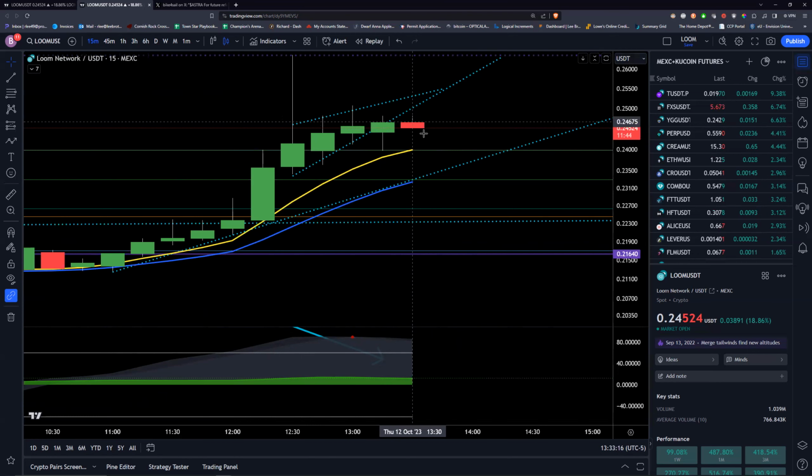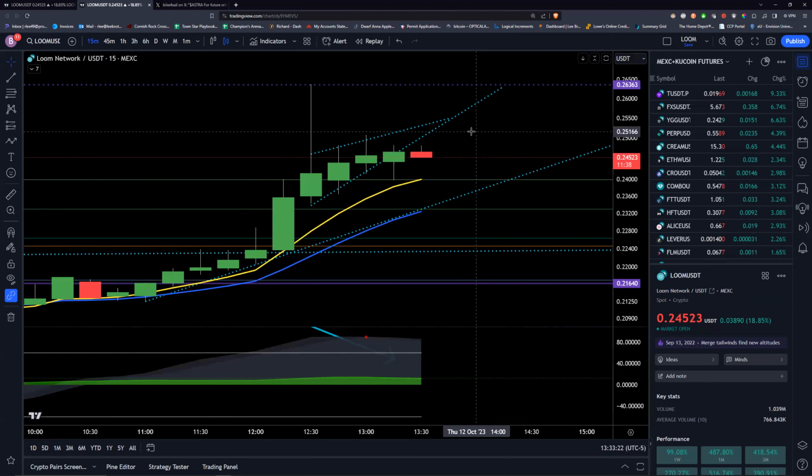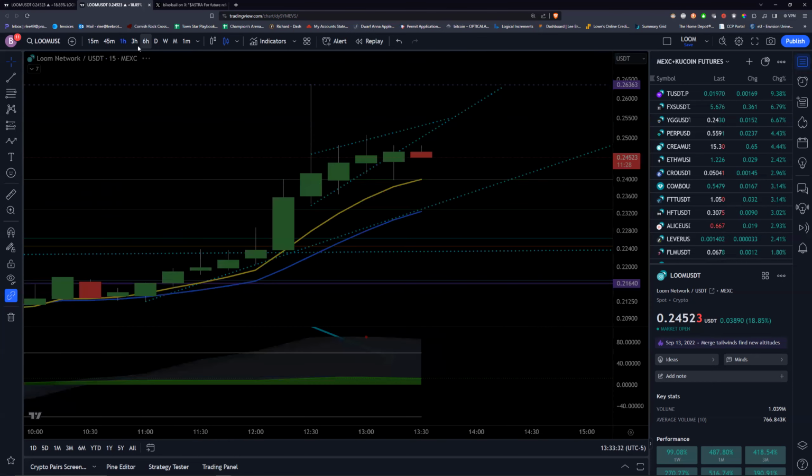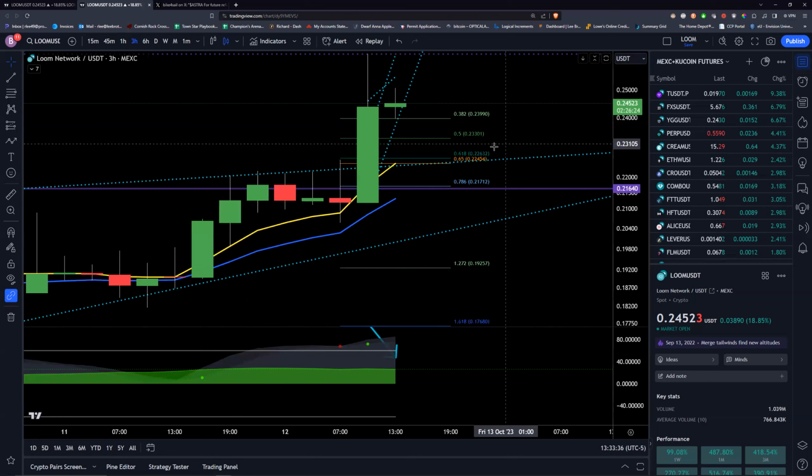This 15-minute candle, it does look like it's probably going to get this one to close beneath this line. These trend lines aren't 100%. I'll give you some percentages. I would say on a 3-hour chart, as an example, a 12-21 EMA crossover is about 75% accurate.